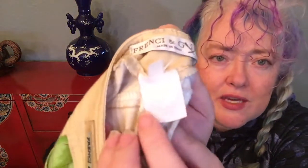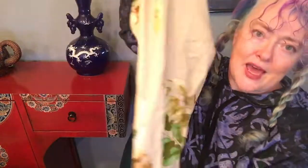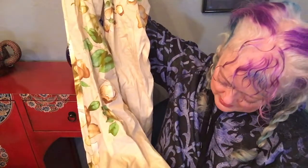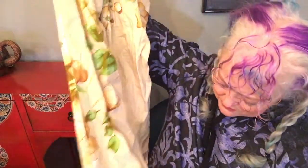I thought I was gonna send these to Courtney, but I don't think they're worth anything. Frenchie and Gio, made in Italy. So I was like, ooh, made in Italy. They're size 44, and this tag is totally faded, so I think they're vintage. But when I look them up, either I didn't look well enough or I just didn't find them. They're these really fab yellow and floral pants with a flared bottom. Someone has folded them up and cuffed them, so I need to wash them and see if those lines will come out. But they're just kind of fun.